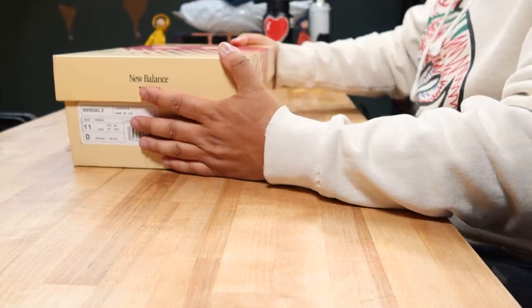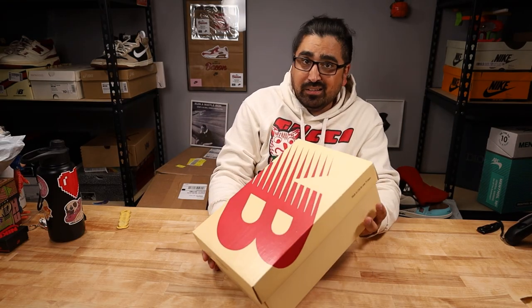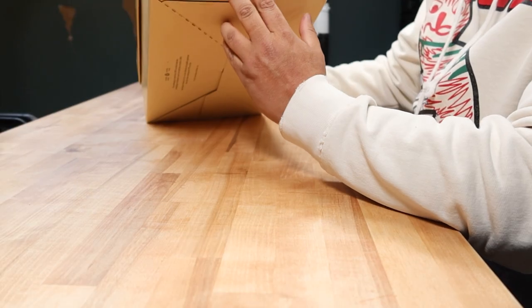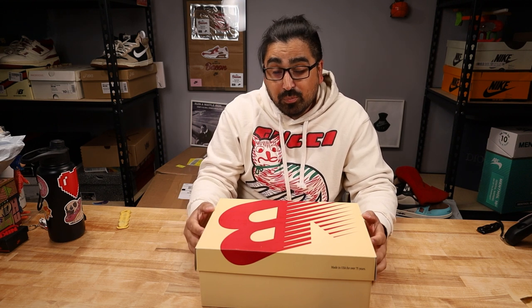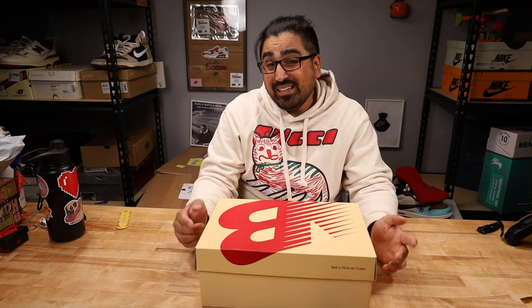All right, and this is my very, very, very first pair of Teddy Santis anything aside from Aimé Leon Dore, just him, Teddy Santis. And it is my first 990 also. I think this is 990 version 3. The trader listed it as size 10 and a half, which is my size. It turned out to be size 11. Trade Block asked me if I wanted to continue with the trade. I did.